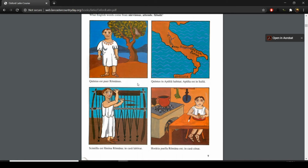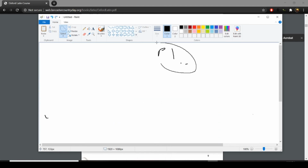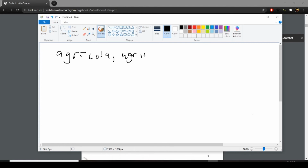To jump back again, Latin is very confusing. With nouns, you have genders. So for example, this noun, agricola, agricolae.